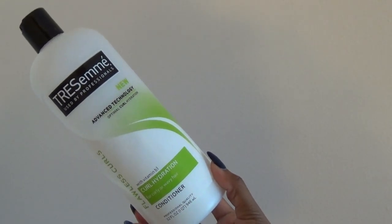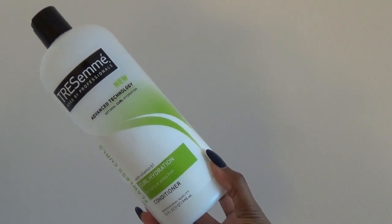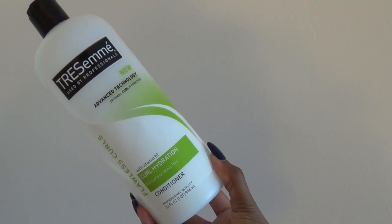I love using conditioner. And one of my favorite conditioners is the Tresemme Naturals, but this actually isn't the Naturals. This is the Flawless Curls, but I really love the Naturals line. But I really just love any of the Tresemme conditioners, and this is the Flawless Curls one. And I've been using Tresemme conditioner even through my transition, so this isn't anything new that I've gotten.